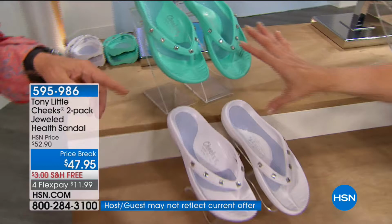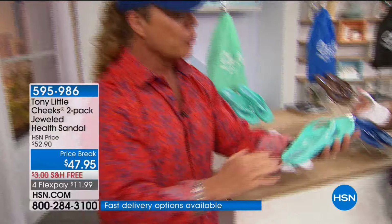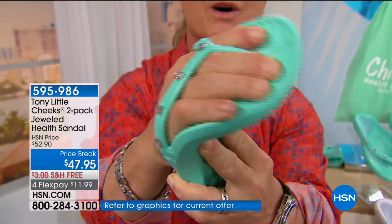But let's talk about the technology. Why are these the number one all-time record-breaking selling Cheeks, and why do so many people own 10, 20 pairs of them? Because it's a one-piece design. The whole shoe is made out of low-impact EVA. It has a foot cradle design, so you're sitting in it. It fits like a glove, so it never pops off your foot when you're running around. You know, they flip-flop around.